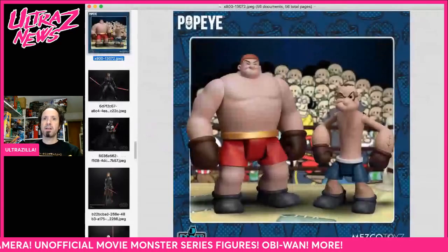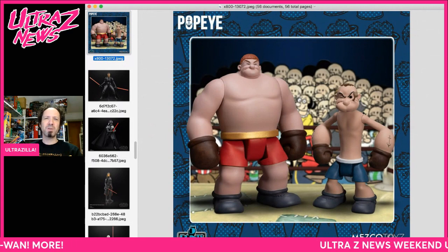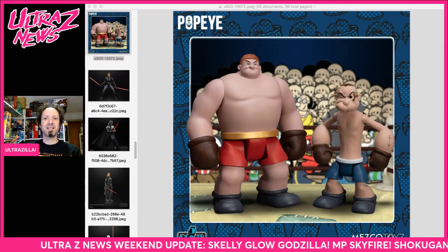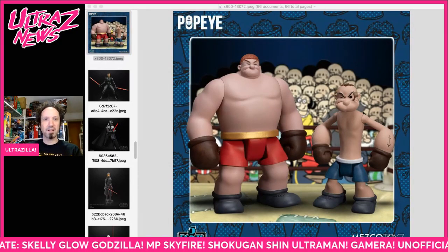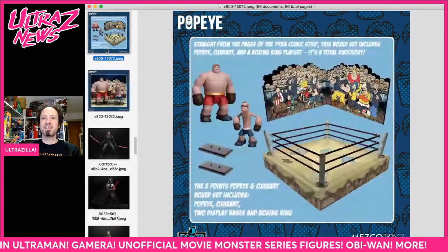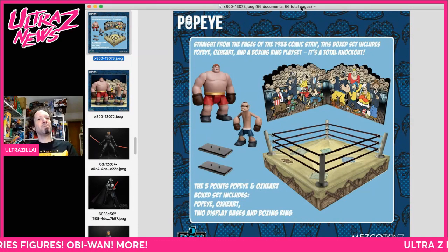Pretty cool. Mezco revealed their next Popeye 5 Points figures, and it is Popeye versus, what's his name? Oxheart? Something like that. I believe it's something along those lines. I had it here, and now I don't have it. Mezco. Popeye. And Oxheart. Hey, I was right. This looks cool. I'm tempted by these Popeye ones more than anything, but I'll be skipping, you know?